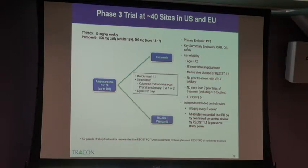Please keep coming, yeah. PFS based on central review. PFS based on central review, absolutely. What do you mean by confirmed by central review? Right, no, you're right. It is by central review. Yeah, you're right. Don't need that word confirmed. Well said.